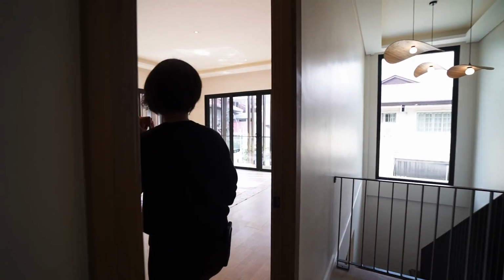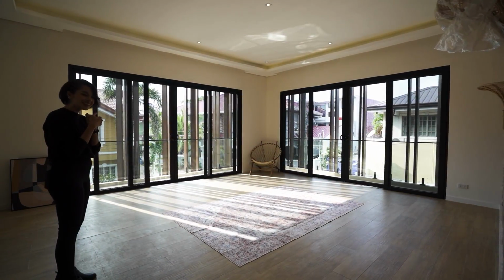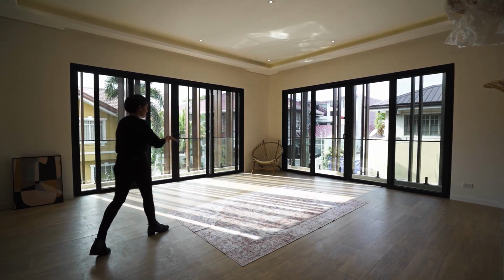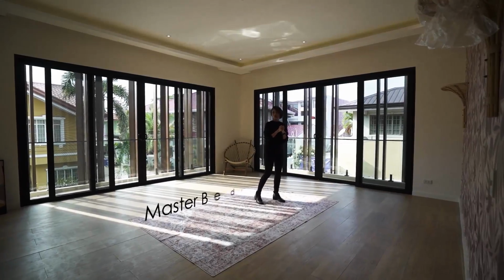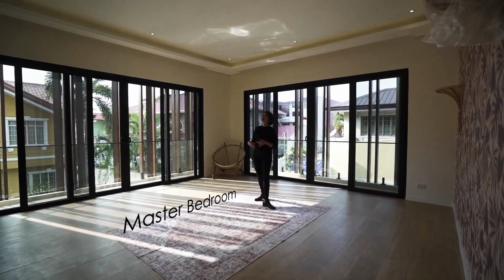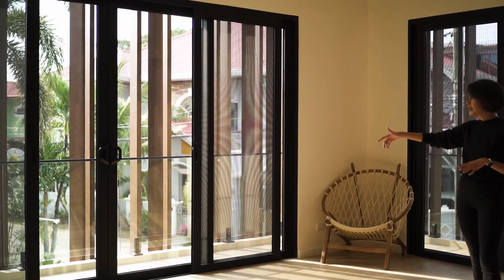And then finally, oh, look at that. Look at the sunlight. The shadows are so pretty. Okay, so this is clearly the master bedroom. You have so much space and so much light thanks to all of the windows that are also sliding doors that lead to the balcony.